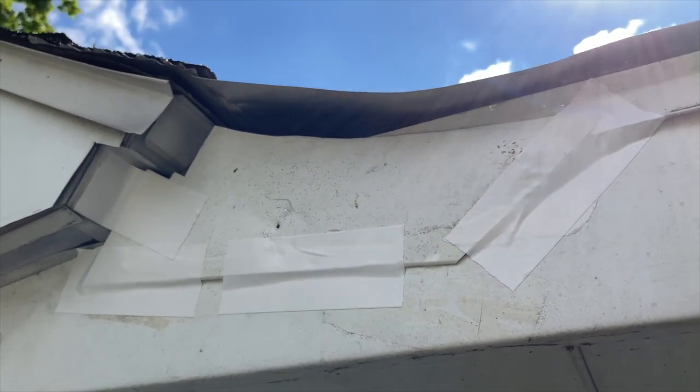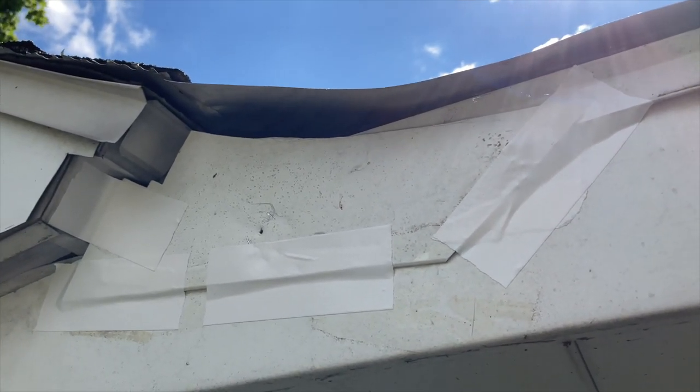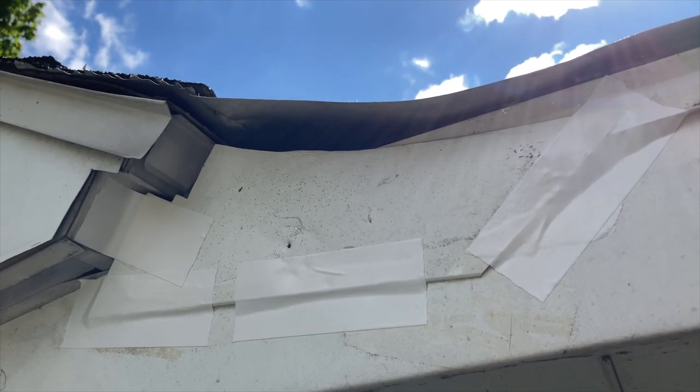Still alive and active in there. And we're just gonna let them stay for the length of the season that they survive. We taped up their entrance for them so they can just hang out in safety until winter.